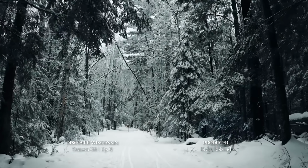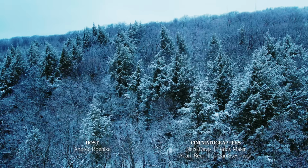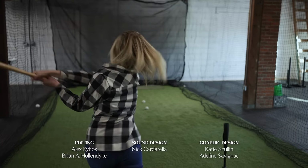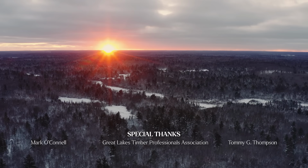From the trails we hike to the homes we live in, wood touches every part of our lives. And it's proper forest management that keeps it all going. Healthy trees, beautiful spaces, and the resources we rely on. Here's to the forests and those who manage them.